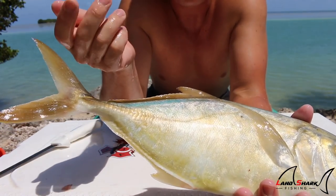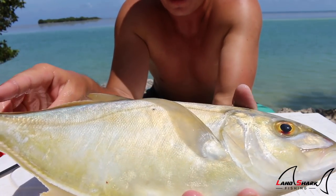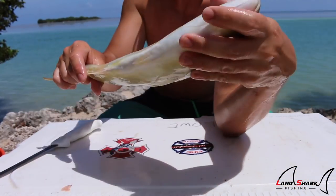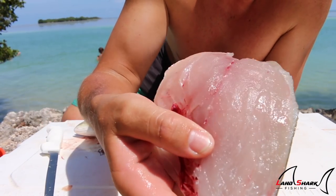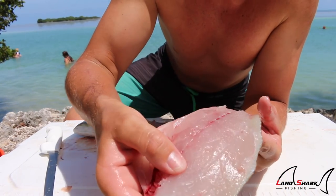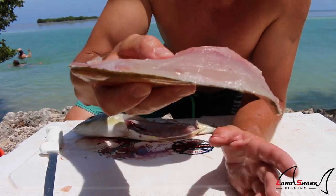If you guys look, yellowjack are actually really pretty fish too. They got a lot of yellow hues to them, a lot of green, those yellow eyeballs, and they got this really sick blue stripe up here. Very pretty fish. So check this out, guys. This is how white the meat of a yellowjack is. People think jack and they automatically think trash fish. This is far from being a trash fish. Jack Crevalle do have a little bit redder meat, but this is a yellowjack, completely different.